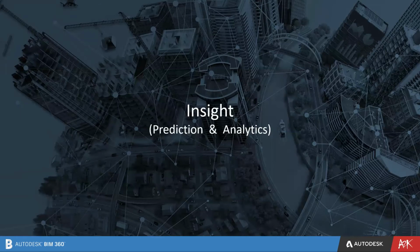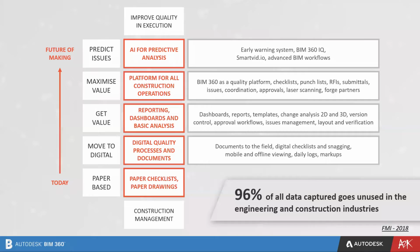Now, we've been talking about capturing all of this information, and there's no point in capturing it if we can't learn from it. So this is currently where we stand today in terms of utilization of project data. We're not talking about drawings, we're talking about the metadata that's captured during that design and construct process.